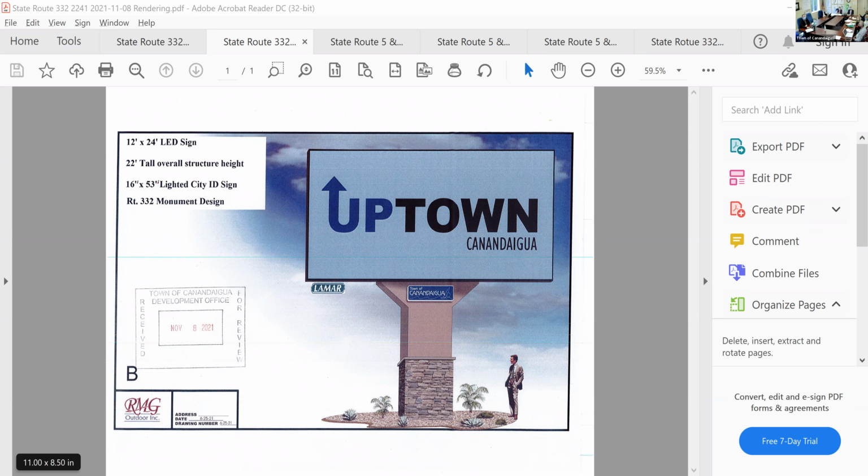Well, if that's what you're proposing for that sign with the brickwork and the landscaping, and you present it to the planning board, they're gonna require it to be done that way. Yeah, okay. It's not just representational. No, that's what's actually going in.